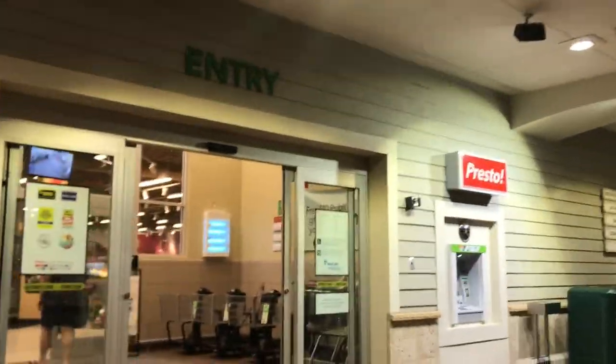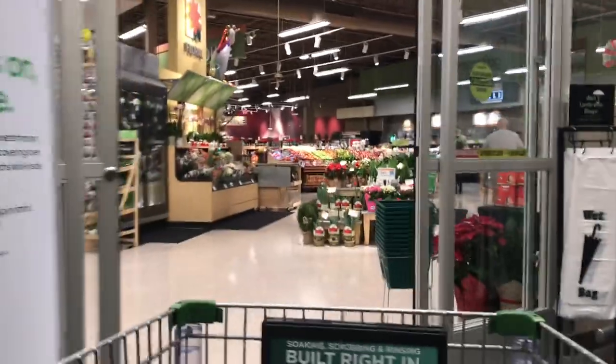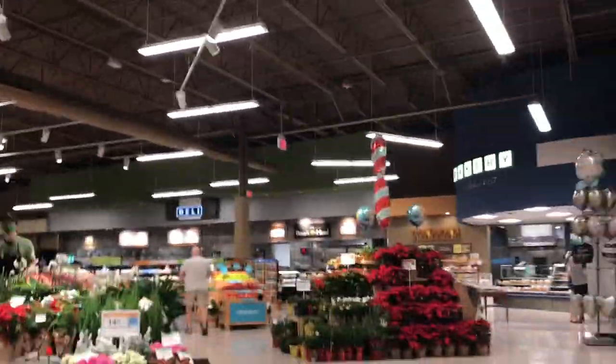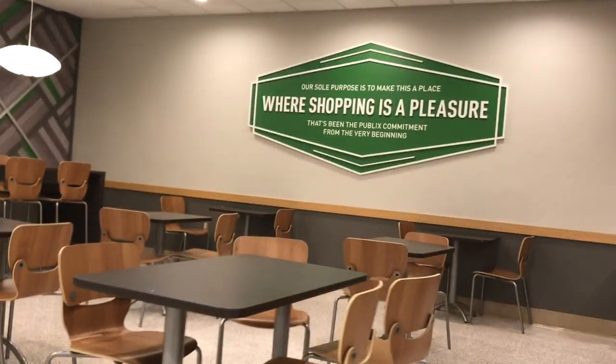Now, let's go shopping. Let's go tour Publix. Here we go. Give us a cart. Welcome to Publix. All right, first let's hit my favorite section at the store. Oh yeah, they got all the Christmas stuff out. Little trees. Let's dig in there. A little area to eat at.